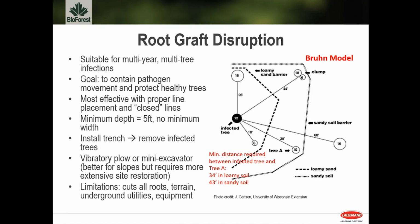So if the non-symptomatic tree is closer to the infected tree than that minimum distance, then it's assumed these two trees have grafted, and that the disease is in their shared root system, essentially. As a result, the non-symptomatic tree, even though it's not showing any signs yet, would get included in the trench because we assume that it has the disease in its roots. If, however, the non-symptomatic tree is farther away from the infected tree than that minimum distance that we calculated, it's thought that their root systems have not yet grafted together, and therefore the non-symptomatic tree is considered to be salvageable. And the trench line is placed in between the infected tree and the non-symptomatic tree in order to try and save it.